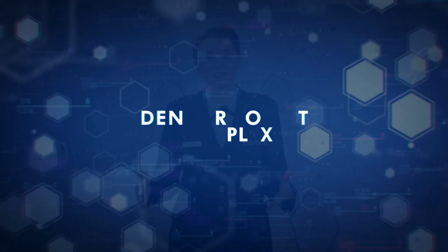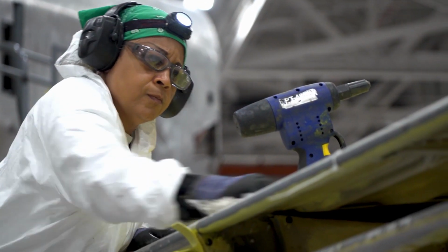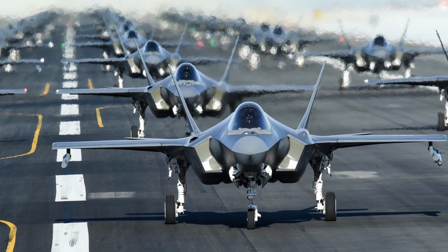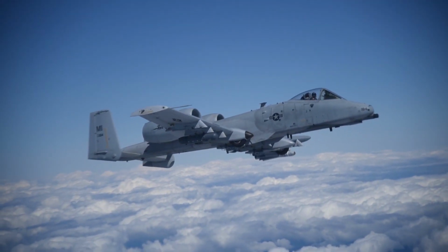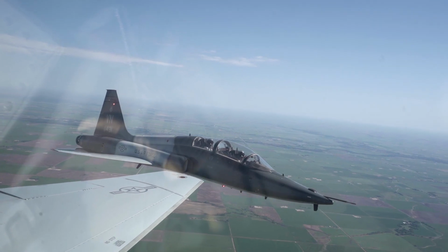The largest organization on Hill Air Force Base is the Ogden Air Logistics Complex, employing nearly 9,000 military, civilian, and contract personnel. The complex is responsible for providing logistics and maintenance support for the nation's premier fighters, including the F-35 Lightning II, F-22 Raptor, F-16 Fighting Falcon, and the A-10 Thunderbolt II. In addition, it maintains the C-130 Hercules, the T-38 Talon, and 27 other actively flying and proven weapon systems.